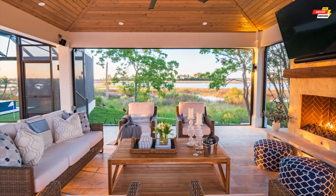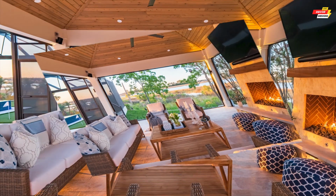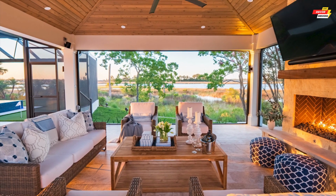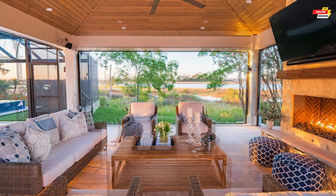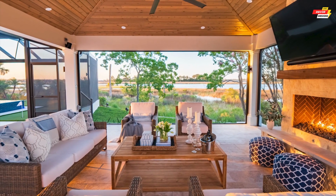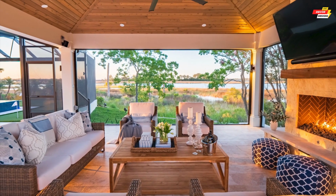A grand stone fireplace with a herringbone pattern hearth creates a cozy focal point, perfect for cooler evenings. Ample wicker seating, adorned with plush cushions and decorative pillows, surrounds a large wooden coffee table, providing multiple zones for gathering. This space truly epitomizes elegant outdoor living with its seamless connection to nature.